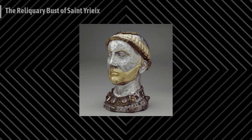Some look like boxes or caskets. It truly depended on what the church commissioned. However, no matter the style, reliquaries were always beautifully decorated. This was for a couple of reasons.